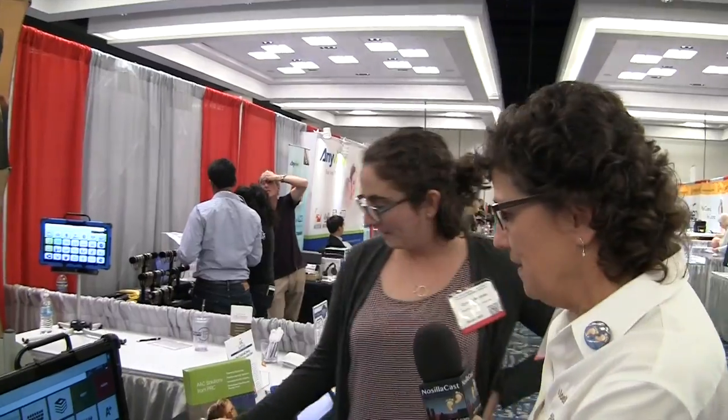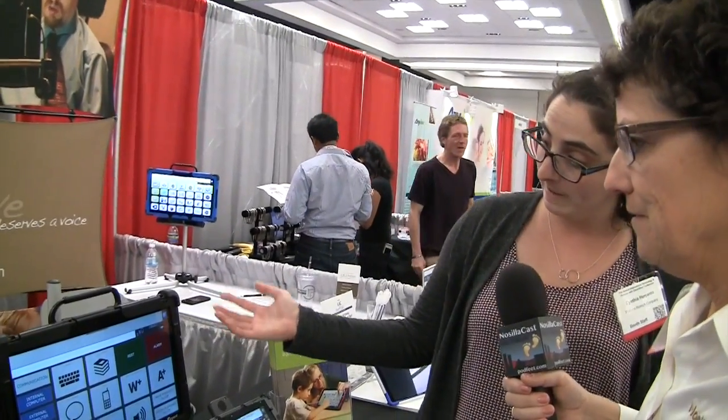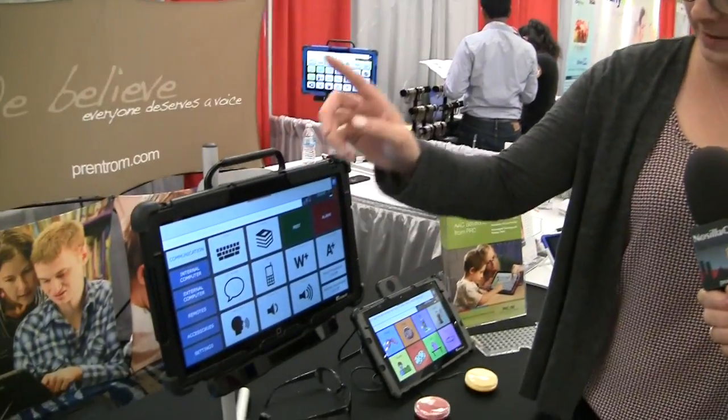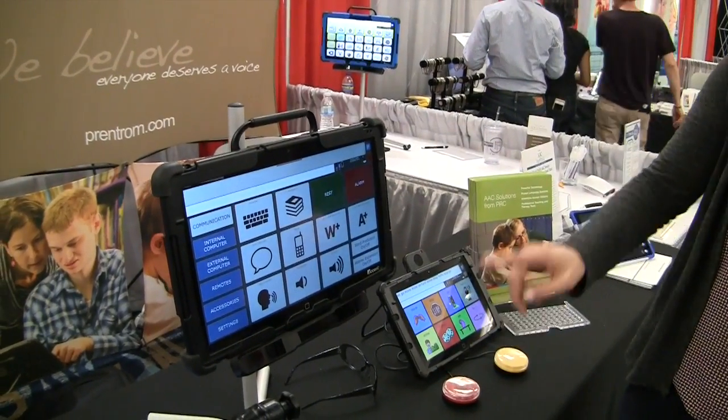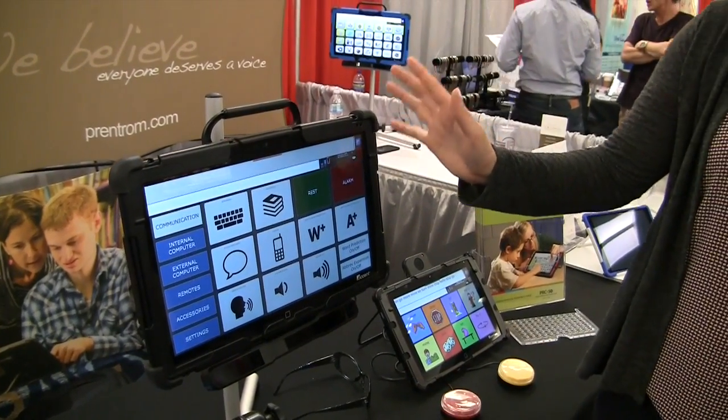They're nice and light. Okay, so that was the Accent 1000. Yep. And now we're up to the big boy, the Accent 1400. Currently, the same software we saw on all of these can run on any of the different devices. Are these all Android underneath? It's all a Windows-based computer that PRC has built specifically for our hardware and software, to make it run optimally.